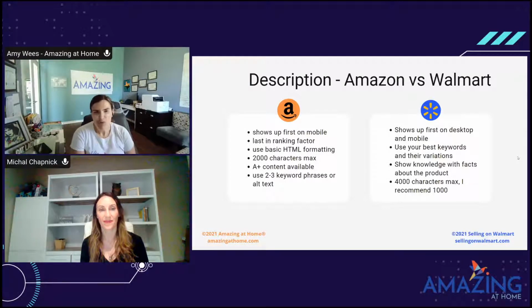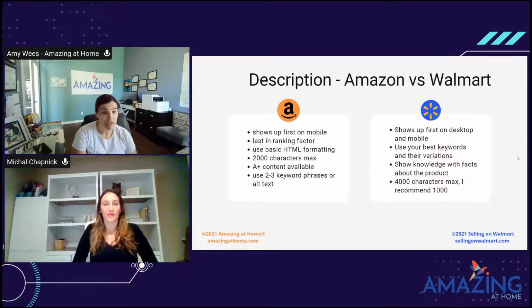I use 2 to 3 total keyword phrases in my description. I don't just keyword stuff. And you can use alt text for your photos in A+ content, and that works. It's the last in your ranking factors. It does index, but it is last, and it does take a little bit longer to index after you first launch because you need that many page visits to keep it going.